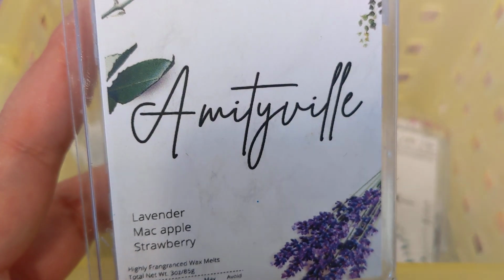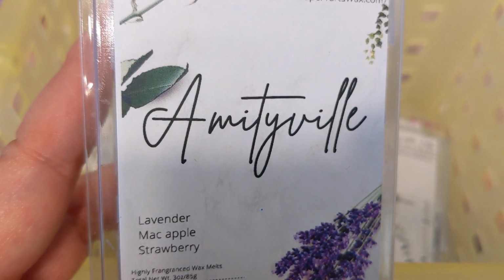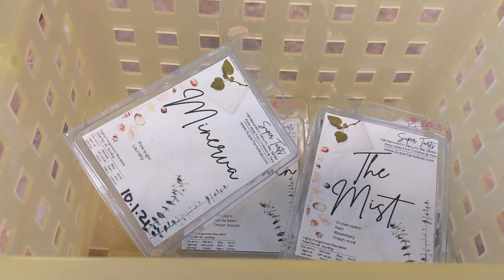Oh, sorry. It's Amityville, and the scent notes are lavender, Mac Apple, and strawberry. So this one, I've come to the conclusion that I do not like Super Tarts lavender. Every time I smell their lavender, it smells like the Johnson & Johnson's baby lavender. And I'm just not a fan of that in wax form.